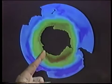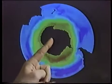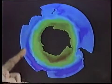This is a bird's eye view of Antarctica. The black parts are land. Here's the tip of South America. Here's Antarctica. What is shown here is the depth average flow of the ocean. The bands of colour represent the amount of water flowing round.